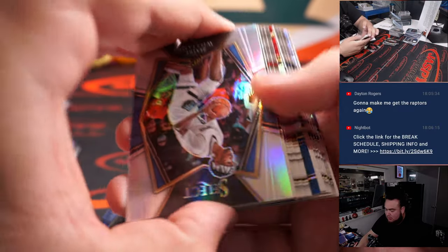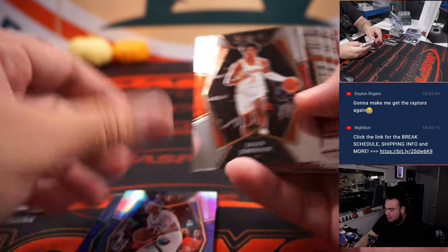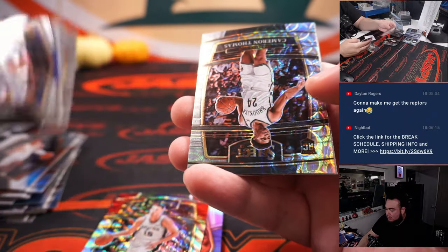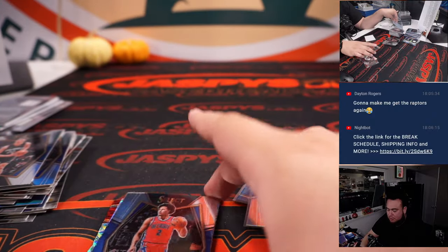Are we still... Did we hit an autograph already in this? Or, yeah, we did already, huh? We hit the two relics already? Damn. West Camp. And Cam Thomas. Yeah, no zebra here. Just Jalen Green, pretty much. Got some good colors. We did get that Jeremiah Robinson Earl Gold, which was nice, but that second half could be extremely loaded, guys.